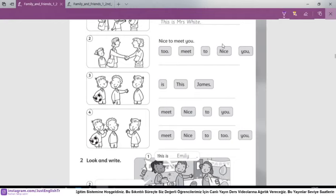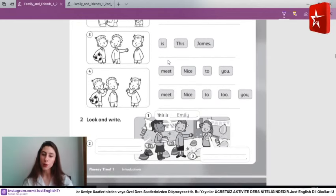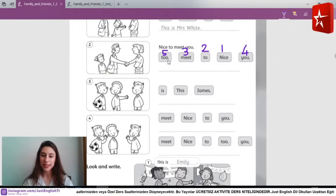O zaman nice to meet you. Fakat burada bir to var. Ne demekti? Ben de memnun oldum. Yes. Nice to meet you too. Biri size nice to meet you derse, sizin de nice to meet you too demeniz lazım. O kişi de muhtemelen ben olacağım. Ve speaking aktivitesinde de nice to meet you too demenizi isteyeceğim.